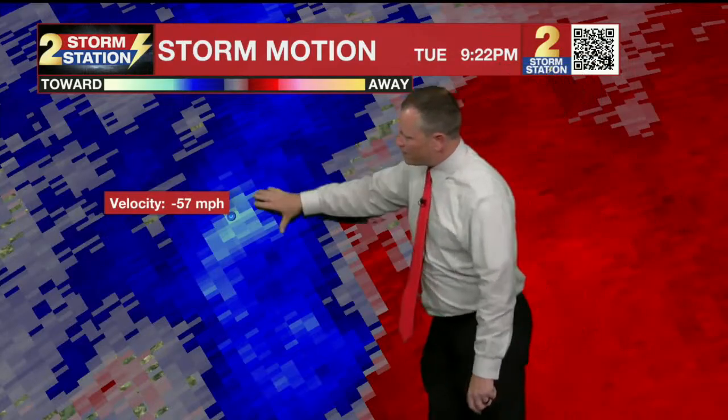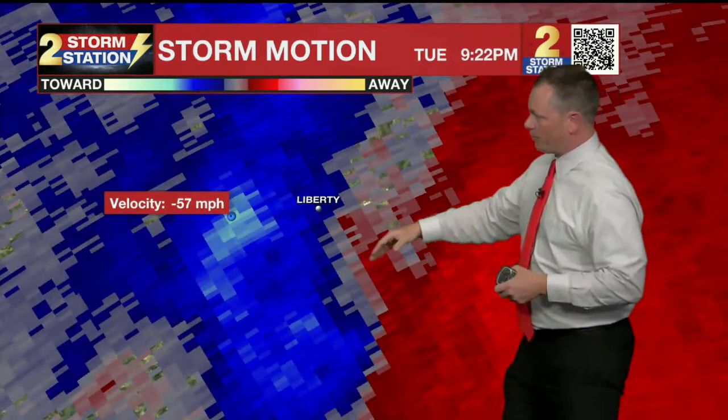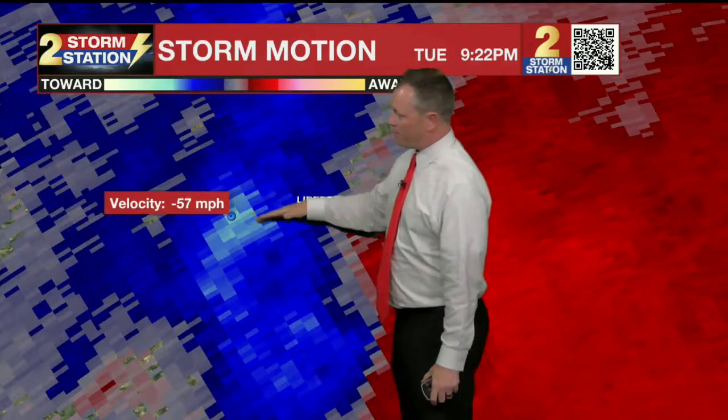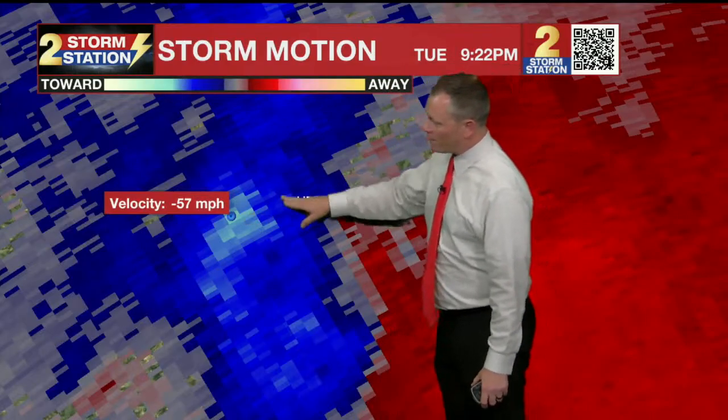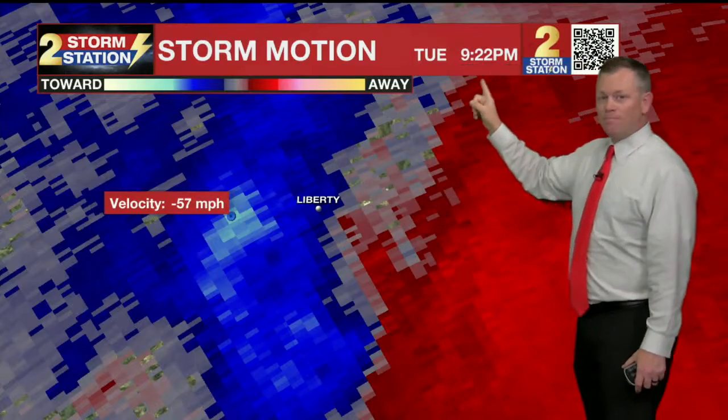So within the town of Liberty right now, you want to be in that safe space. Balin went over it time and time again, as we always do when we're in this extended severe weather coverage: low-level interior room away from windows. Whatever you can do to put as many walls between yourself and the outside as possible. Again, as we have some really strong winds potentially in central Amite County right now and approaching the town of Liberty. The tornado warning is live for another 8 minutes.